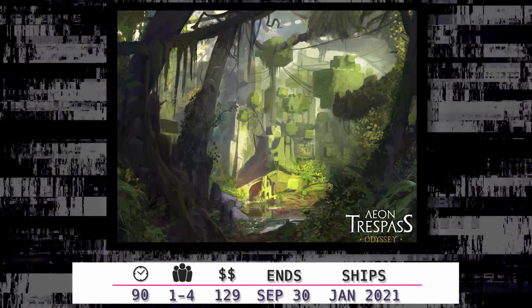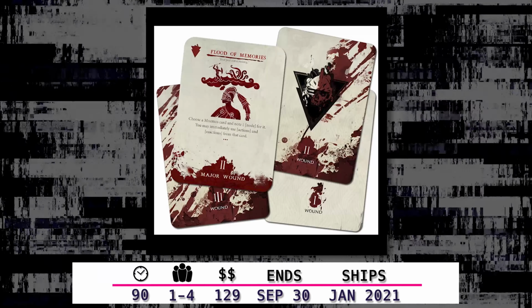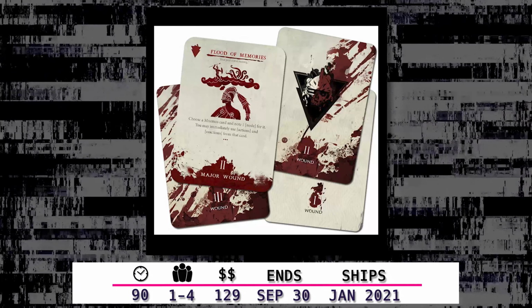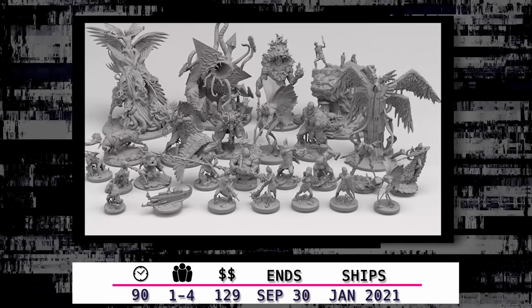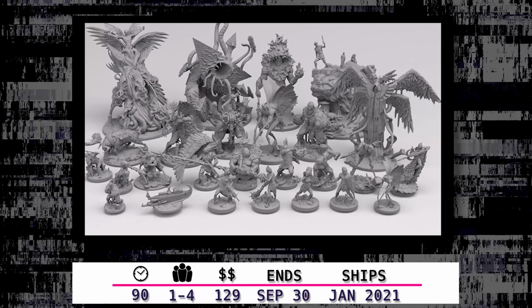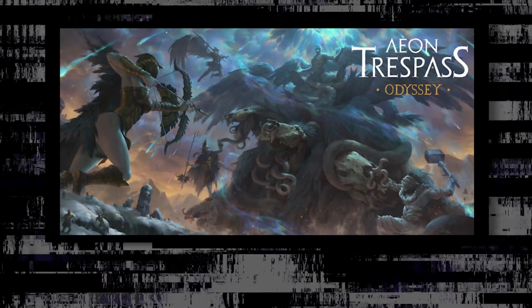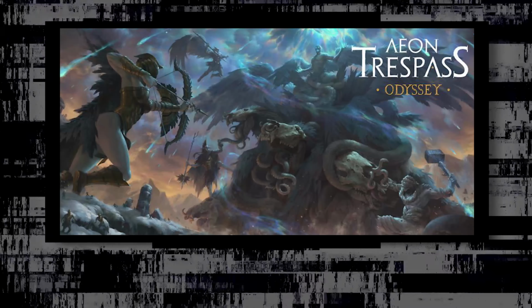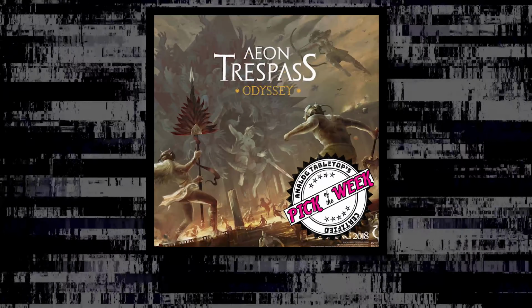Aeon Trespass Odyssey is an epic campaign tactical battle game containing over 200 hours of content, a slew of epic large miniatures, and over 1,500 cards. The art looks amazing and the production value is astounding. This looks like an amazing game for fans of Kingdom Death Monster, Monster Hunter, or role-playing games. And that is why it's Analog Tabletop's Pick of the Week.